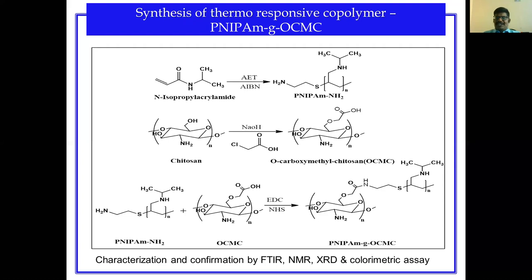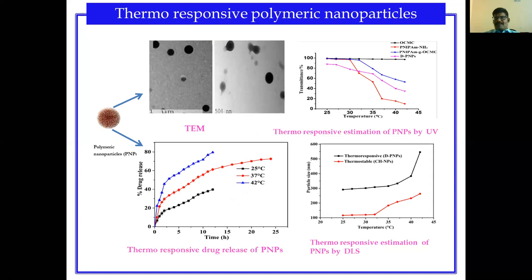These two have been grafted together to obtain poly-NIPAM grafted O-carboxymethyl chitosan polymer. That has been characterized using different spectral techniques, and the amount of amine group present has been identified by a colorimetric technique. Now that polymer has been converted into polymeric nanoparticles by using an ionic gelation method, and after that we also evaluated the thermoresponsive behavior of the polymeric nanoparticulate system and polymers by observing the transmittance of the solutions at 600 nanometers.